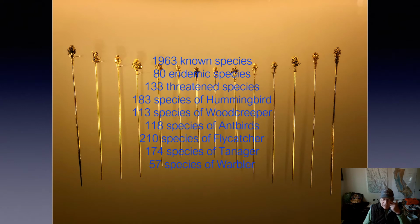This is a little bit of an idea of the bird life in Colombia. We have about 20% of the birds in the world, about 1,963 known species. They're discovering about 2 to 3 species per year in Colombia. Rediscovering some of them, actually, that were thought to have disappeared. We have about 80 endemic species, 133 threatened species.